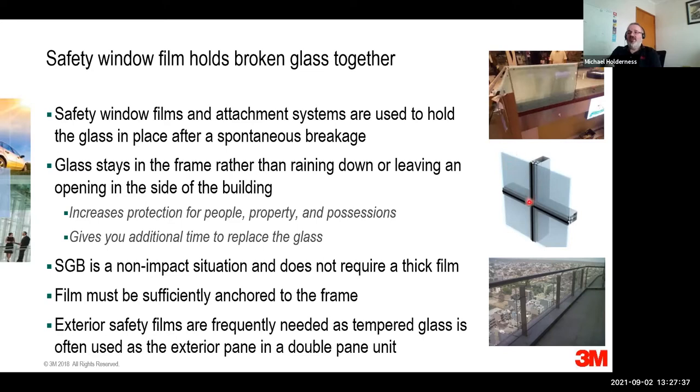Strangely enough, just filming to the edge of the glass actually does quite a good job of holding it into the frame, even if it breaks, because every crack takes up a finite amount of space and it will stretch slightly. So the film will end up wedging itself out into the frame, and it can just be enough to hold the glass into the frame.